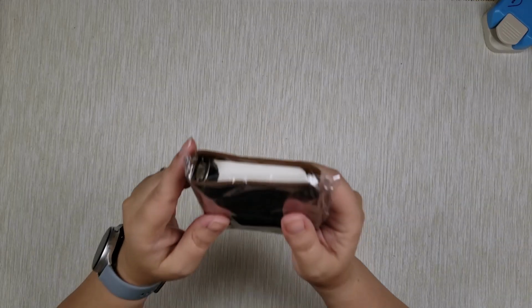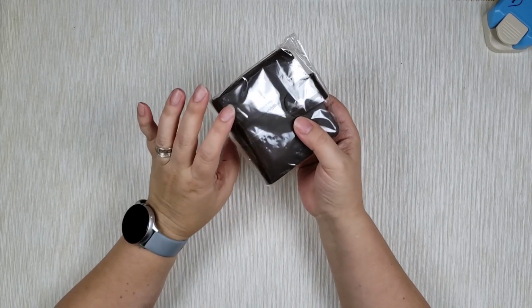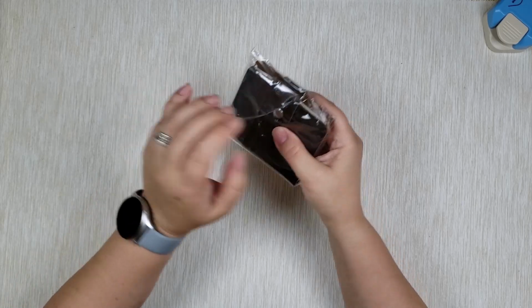And the last but not least is this tiny baby ring planner. So I got it literally just because it was so small, to just see how it feels when you hold something like this in your hand. So let's open it, because I haven't opened it yet.